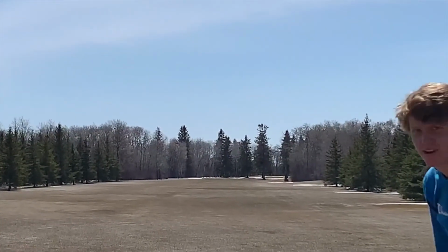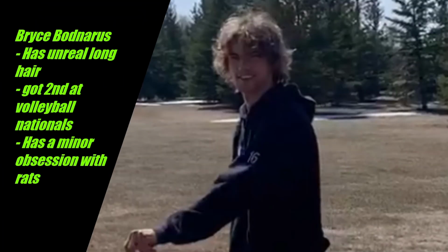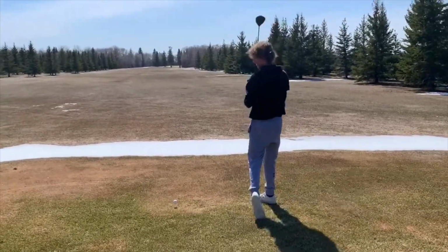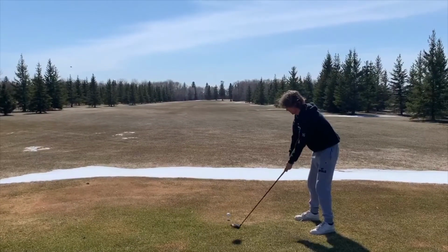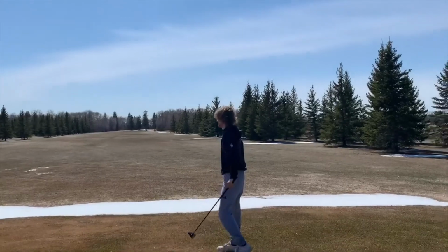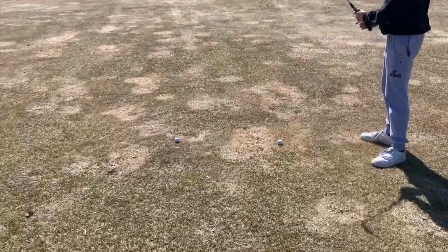And it's dead straight. So this is my cousin Bryce. He's an absolute beast. We're gonna see what he can do here. See how it goes. He struck it very well. It's just a little bit left, so we'll be taking mine. But nice shot.